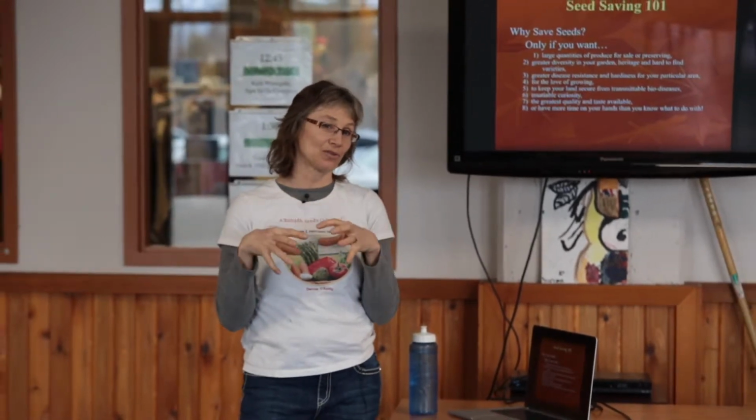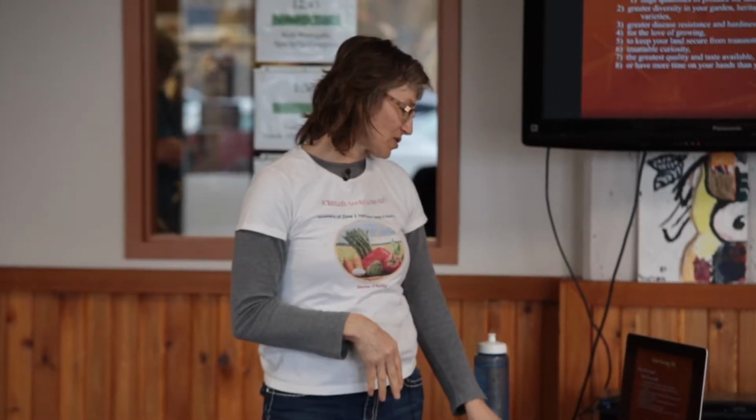And if you're growing in short season areas like we are, the longer that you grow a variety over time, the more adapted it becomes to your shorter season. So seeds acclimatize themselves, plants acclimatize themselves over time. And that's important today, as we know, because the seasons fluctuate and vary quite a bit year to year, and seeds and plants can adapt to that. So they're pretty resilient when you grow them yourself.